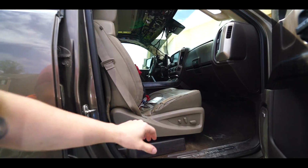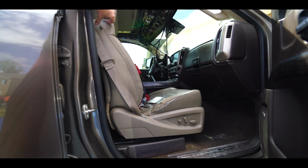And I figured while I'm at it, I might as well clean underneath the seats too. I should have just done that yesterday. It would have made my life a lot easier. So you win some and you lose some. Let's get started. All right, so I'm about to pull these seats out, but these seats are airbag.